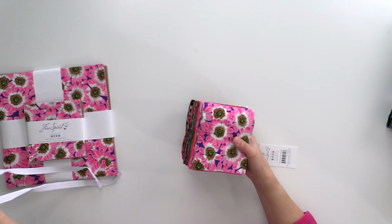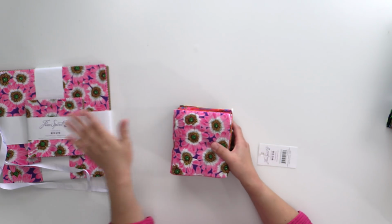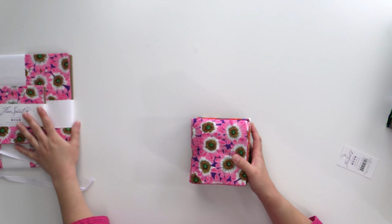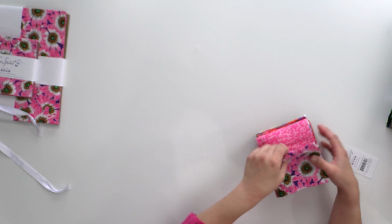So we have got, I'm surprised we don't have strip rolls. We might have strip rolls, I just may not have them here, or they could all be gone already too, but typically I order those as well. Check the links below and you'll be able to see if we have it or not. But we've got some fat quarter bundles and some 5 and 10 inch charm packs. But Kaffe is always so fun. Let's take a peek at what's going on here.